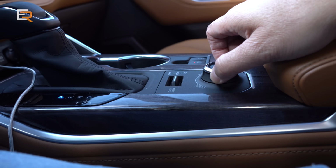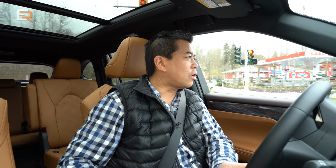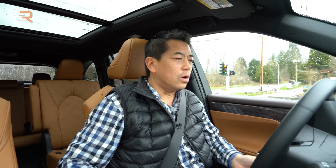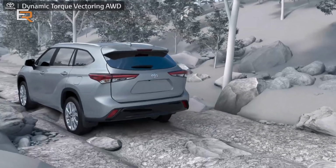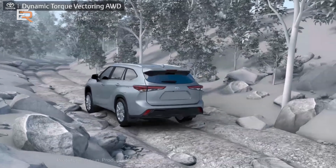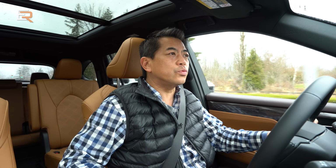So there is a knob or a dial in the middle console, and you can control. We can go normal, of course, we can go mud and sand, and we can go rock. It just allows you to fine-tune the all-wheel drive and the traction system to fit your needs. There's also hill descent control and a snow mode as well.